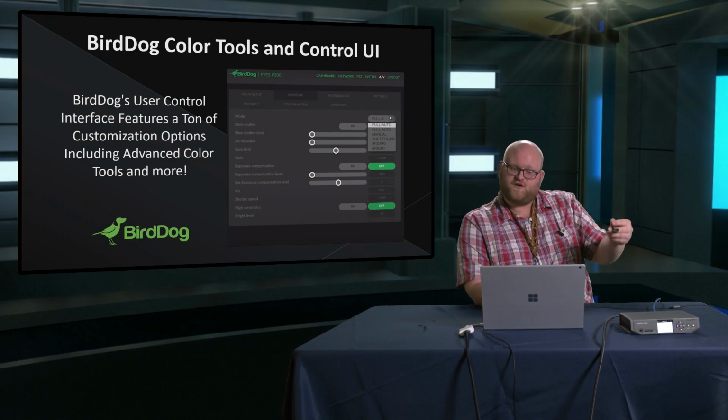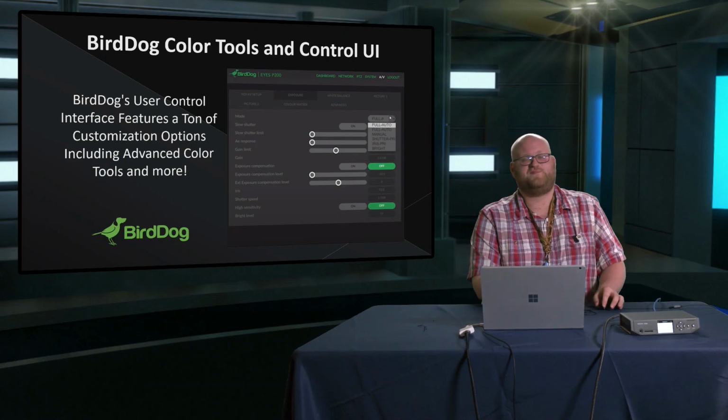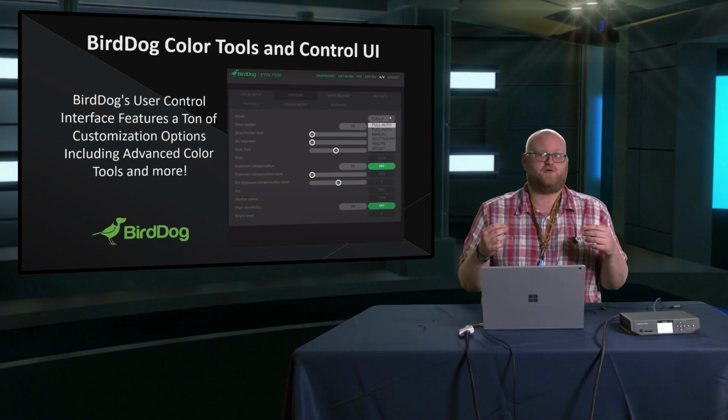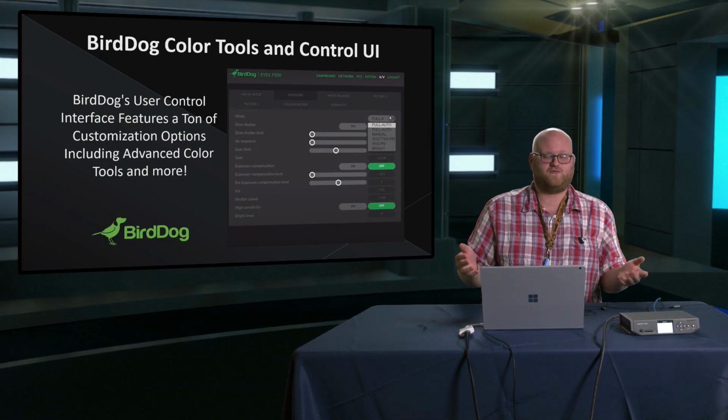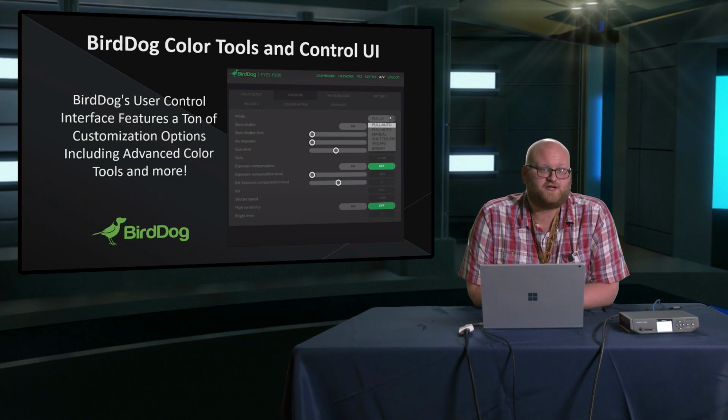Now, let's move on to BirdDog color controls, because sometimes we're mixing and meshing cameras. So one could be BirdDog, one could be NewTek, one could be PTZ Optics or Panasonic. So sometimes you need to color correct your cameras and make sure that they are the best they can possibly be, or match the best that they can possibly be.